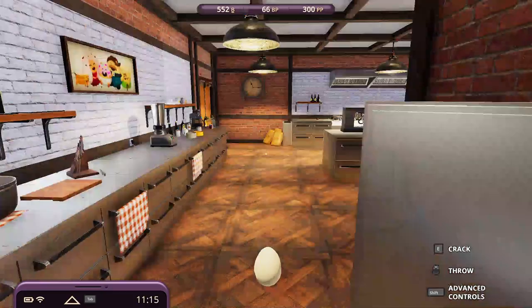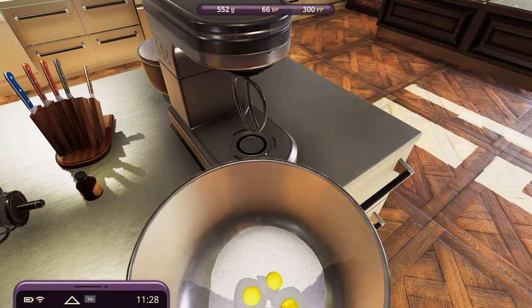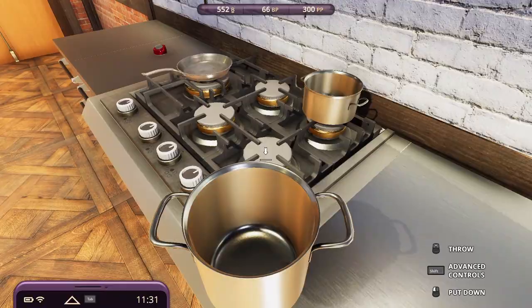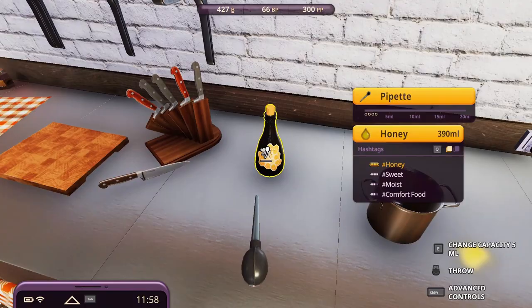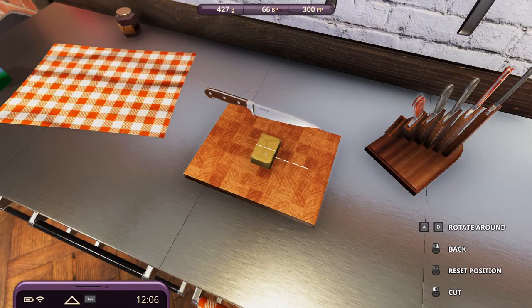Easy, perfect 300 grams of egg, cause it's just 3 eggs. Bringing it to the mixer for a spin with the paddle. Woo! Oh, never gets old. And next, we'll need a pot to pour 150 milliliters of honey into. And cut out 100 grams with the butter.